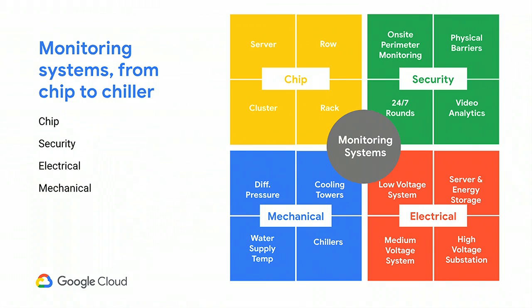In order to help our teams manage the data centers, we have to monitor everything. You might say that we're a little bit data obsessed. So we are monitoring every aspect of the data centers, from the servers themselves, monitoring temperatures and air pressures and flow rates, and in the mechanical cooling yard, the flow rates and differential pressures of the cooling systems. On the electrical side, everything from the high voltage substation all the way down to the server level is monitored.